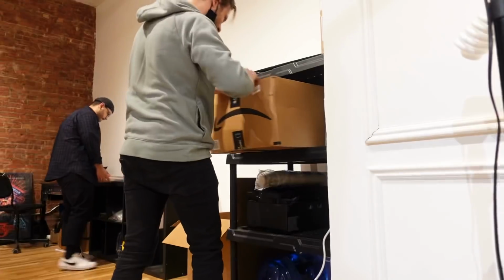What's up? We have a paperwork problem here. Eric was suggesting making do with what we have, but I want to get a big ugly filing cabinet right here. Do you want that? I don't know. We'll figure it out.